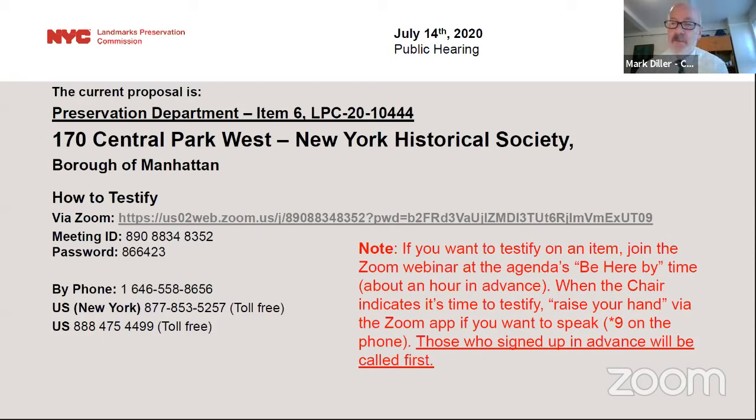Here, the appearance and the configuration of the proposed substitute windows are as close as possible to the original configuration. So the real issue that we considered, and I believe is before you, is the choice of aluminum rather than the original bronze for the materials. And certainly in the best of all possible worlds, everyone would like to see the original materials used. Here, the consensus of the board was not to let the perfect be the enemy of the good.